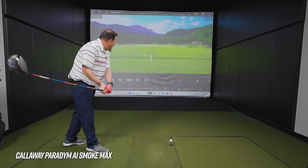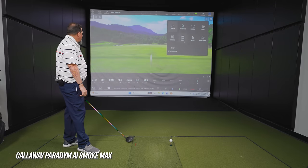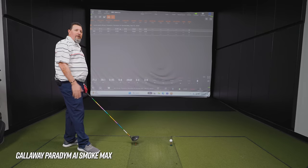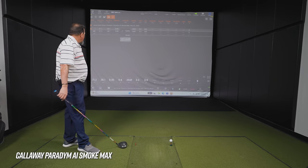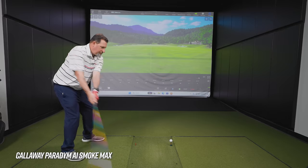You registered a swing, by the way, just now with your little... That's gonna hurt my yardages. Not a great start for Paradym AI. 21 mile an hour club head speed. That's definitely gonna hurt a little bit. Yeah. Okay. All right. This is gonna be fun. I'm interested to see what happens here with that shaft and these driver heads. Yeah, me too.